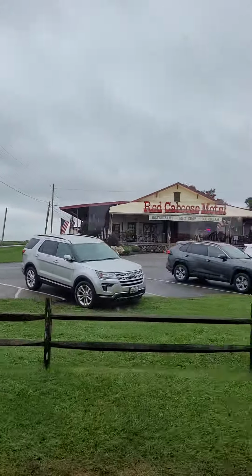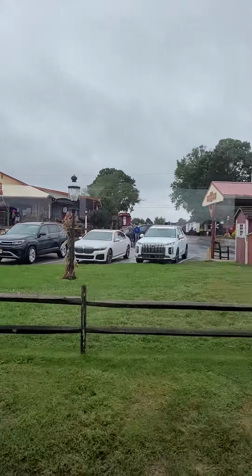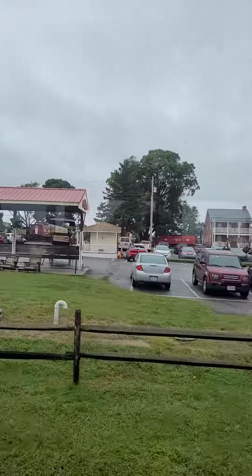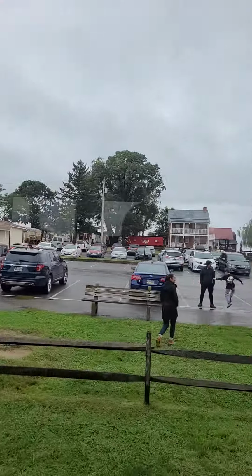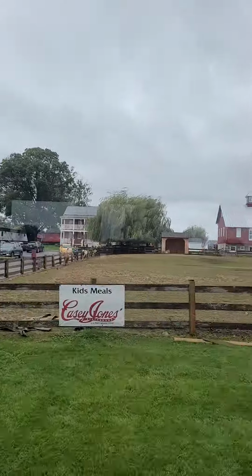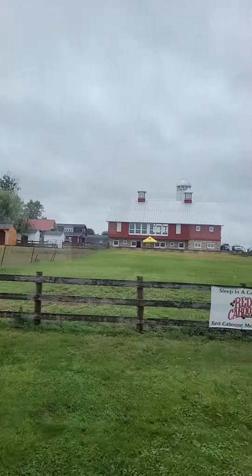Strasburg Railroad is a living and breathing working museum. All of our profits that are made by today's train trip are put right back into the beautiful railroad cars that you are seeing now. The oldest rail car on our train today dates from 1896. And that would be our open air car.